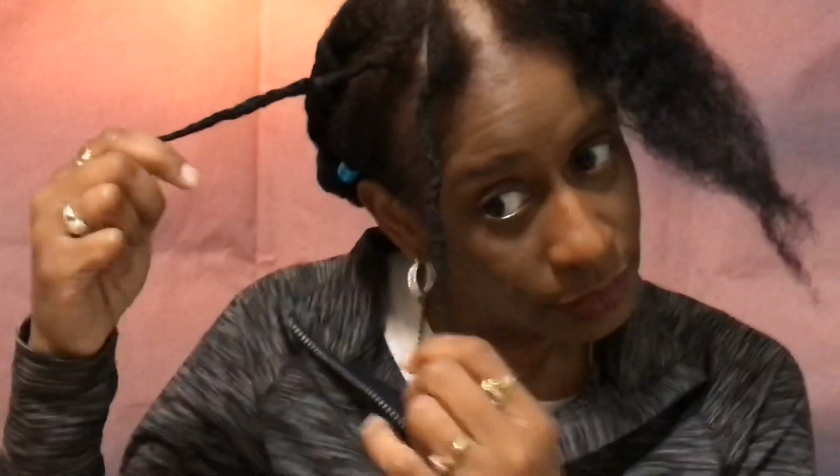All the definition that I've acquired just from keeping them in twists would be gone. I mean, it feels so good. My hair feels awesome. It's still moisturized, got a little oil still in my hair. And like I said, I would never take a comb nor a brush to my hair when it's dry. Never.